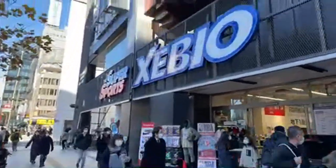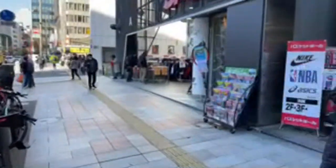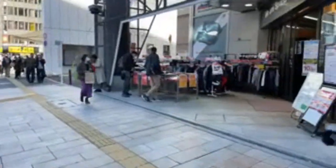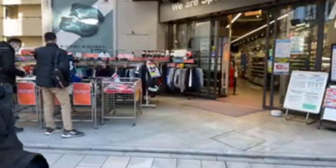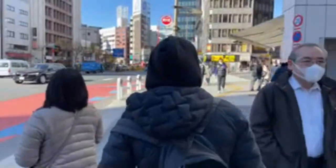This used to be Victoria's, now it's Zebio, and they have running shoes. There's a guy who works in there. He always helps me with the new running shoes and gives me information. Old guy, I think he's run in the most marathons of anyone I've ever met. I think he's been in 100 marathons or something around the world. He always helps me with my shoes.